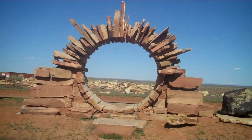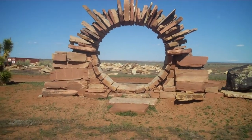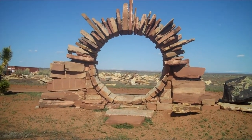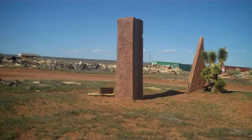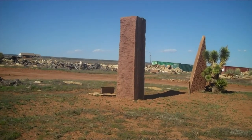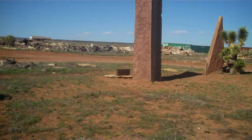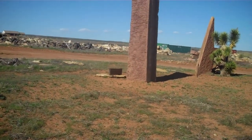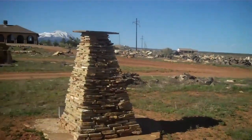This is called Sunburst. That's a 9-foot circle, and it's called that because you can see the sun come up over in Colorado if you get at the right angle, and it's pretty spectacular. That rock is just a 2 by 2 by 14 foot long piece of red rock standing on end that my mom and dad hauled from Red Canyon when they were older than they should have been.